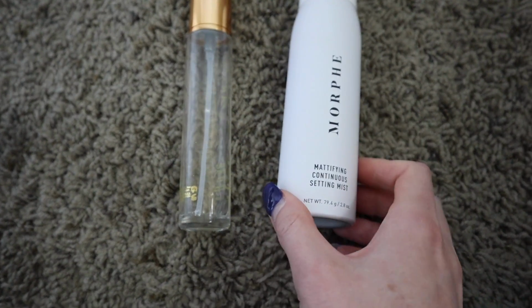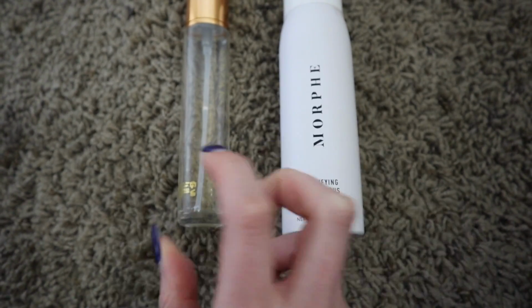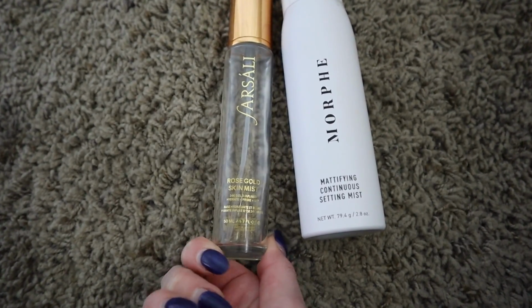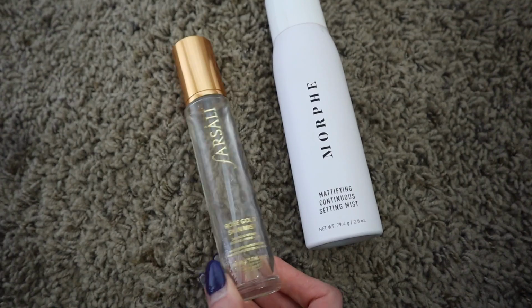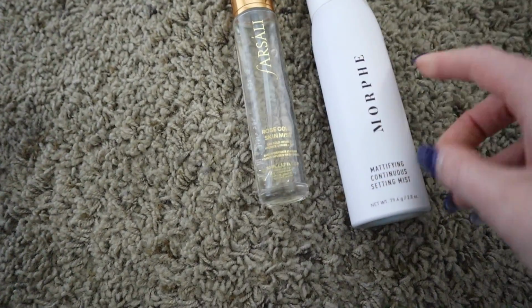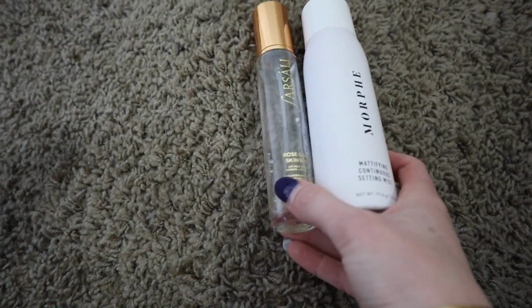And then these two setting sprays, I'm going to keep both. The Morphe Mattifying Continuous Setting Mist, I absolutely love this. This is a great setting spray for my whole face, and it's matte, which is great for my oily skin. And then I have this Farsali Rose Gold Skin Mist, which is great if I ever need something hydrating. I like to spray this to make highlighters more pigmented, things like that. They both only have about a third left in them. I would say the Morphe one's probably closer to empty, and this has about a third left, but I really love these, definitely keeping both.